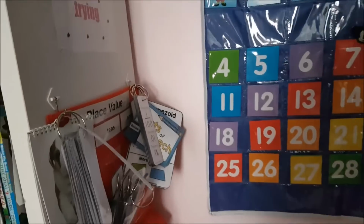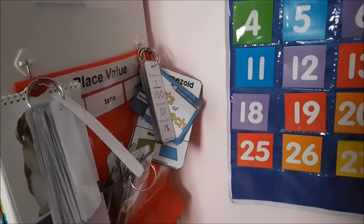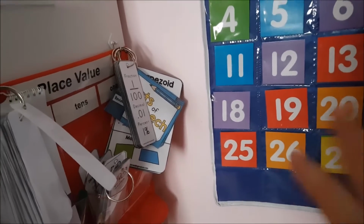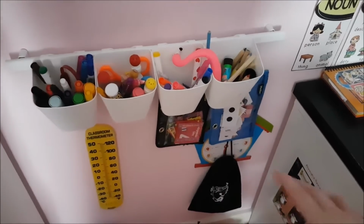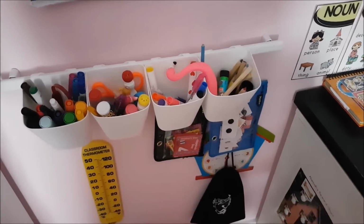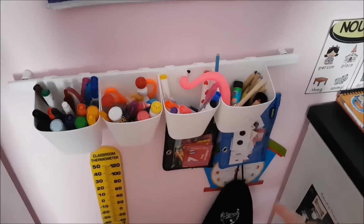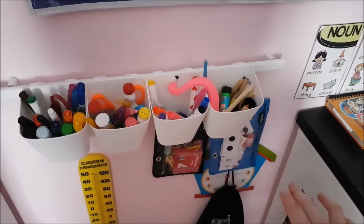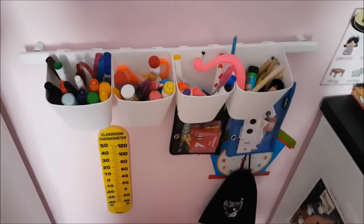Okay, up here we've got our clock, our calendar, and then over here I've got a little poster for decoration, and then some little cards on rings for different skills. So we've got some fraction ones, some math ones, some language arts ones. Okay, down here we have some supplies. We've got a thermometer, calendar cards, and then some weather, and then our homeschool reward charts, little stick-ons, which I'll show you in a second, a little teaching clock, and then this is where she keeps her reward coupons.